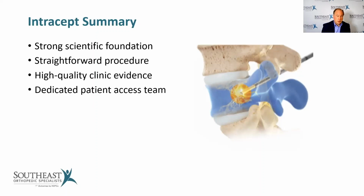And although there can be issues with getting insurance approval for this procedure, there's a process, there's a team that can help every step along the way. Certainly dealing with insurance companies can be confusing and problematic. So that's another nice piece of this.